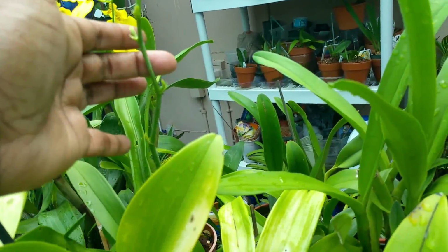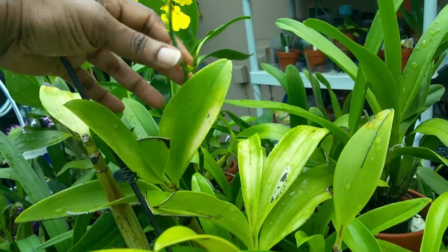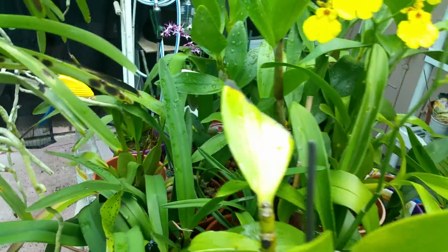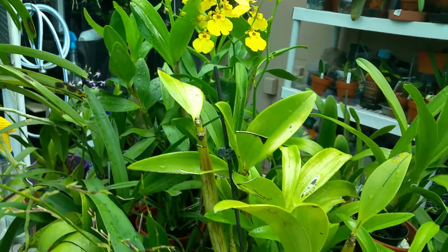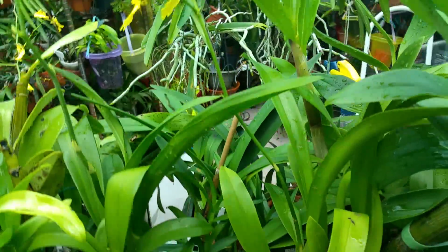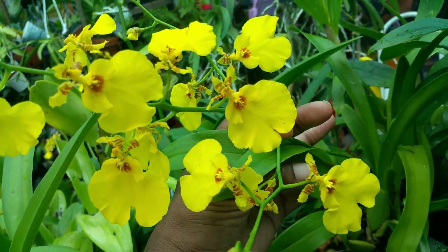And I have a new spike. Oh my God. I just totally looked over you. You're doing great. Is that from the same pot? Yeah, that's from the same pot. So she's putting out 2 spikes. That's fantastic. That's great. The same plant putting out 2 spikes. Let me get around here just to make sure. Yeah. No, that's a different plant. Okay, I stand corrected. But look how lovely that yellow is.